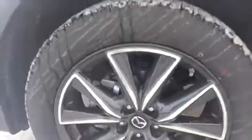Coming around to the side, you got the nice 19-inch GT rims. Keyless entry on the side here. Making our way to the inside of the car, got the full leather upholstery, power seats, one and two memory seating, Bose sound system. To the left, you got your power windows, locks, and mirror controls.